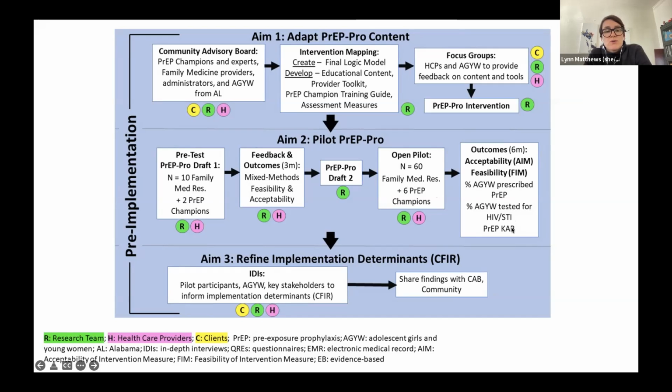And then we'll also do some in-depth interviews with women or girls and young women who participated in the program, as well as the providers. And again, just thinking about a clinic level intervention, if you look at the little pink circles, the providers are part of each step. The providers are part of our scientific group. They're part of our community advisory board. And then of course, they're participating in the research and therefore in the feedback on our pilot program.